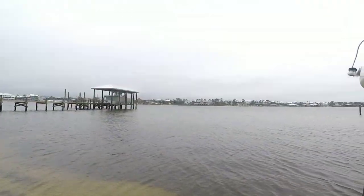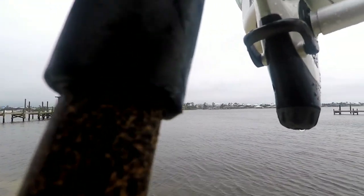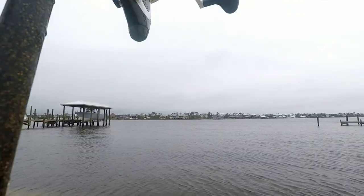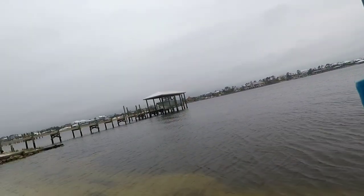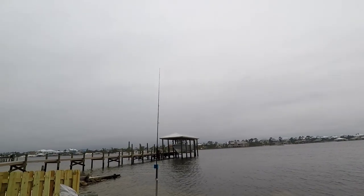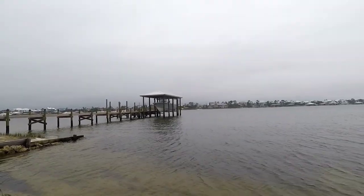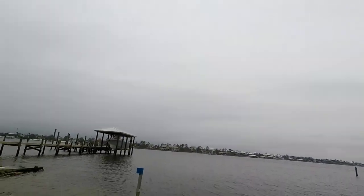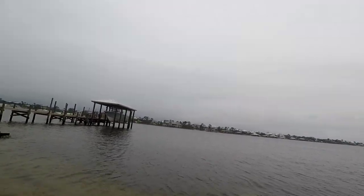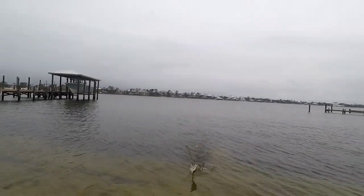Oh, I had to tighten the drag on that one. Oh, why was that so loose? Jeez. All right. Set it and forget it. Let's go grab a beer. I think I'm getting a bite over here. Just did a little shimmy shake. I think so. I got a little weight maybe. Yeah, we got something. What we got?